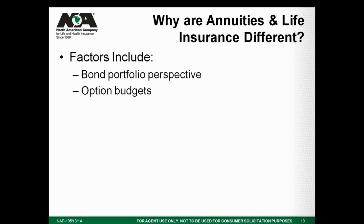Now, life insurance companies have many other design aspects available within policies where they can cover costs and generate profits. Thus, a life insurance company may be able to use a larger portion of the portfolio returns to buy index options. So instead of getting 4% and allocating 2% to the option budget, a life insurance company may earn 4%, but they can allocate 3%.